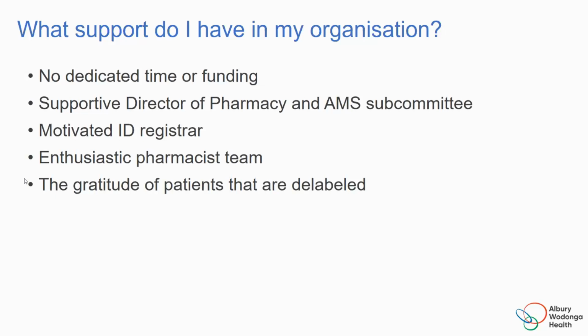So I wanted to focus now on what support I have in the organisation moving forward. And down the bottom I've got the gratitude of patients that are delabeled. Obviously there's no support there, but it is very motivating. Honestly, 6 or 7 patients out of 10 that we've delabeled are as grateful as Gavin. They're really happy to get that extra service that we offer.